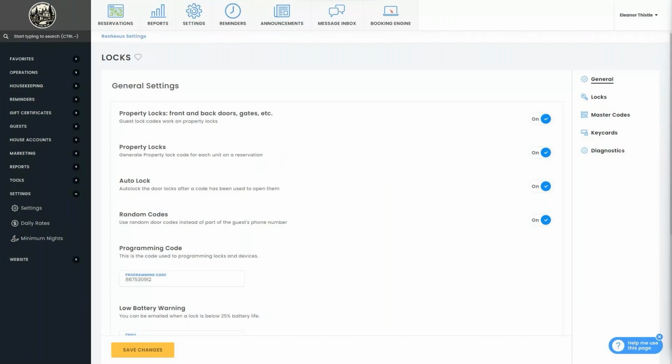Here, you can configure your overall settings for your locks integration. You can choose whether guest codes also work for property locks, such as front and back doors, gates, or other facilities, and whether door locks automatically lock again after a code is used to open them.